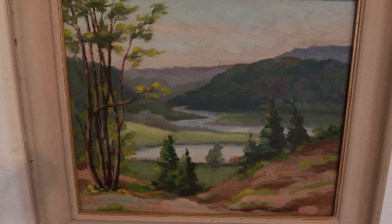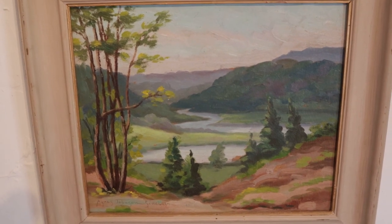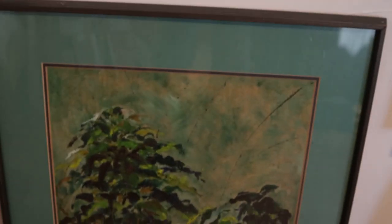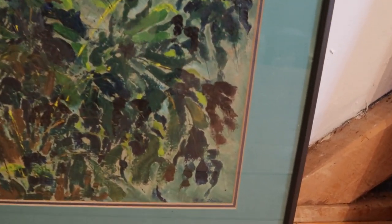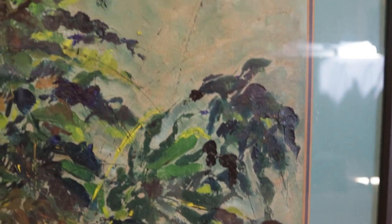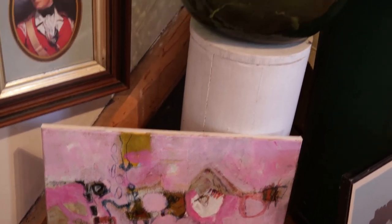Agnes Johnson Sinclair, listed Ontario artist. Very nice scene there. Wouldn't mind building a house right about there. And another, looks mostly like oil. We're calling this mixed media as well. And under glass and signed R.A. Fleming. Very nice work as well. And next to it, we have another Sherry Warren Beers, which the majority of those are 20 by 20, which might help you a bit.